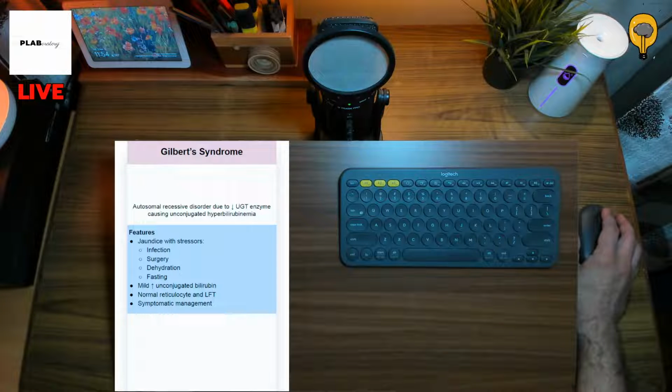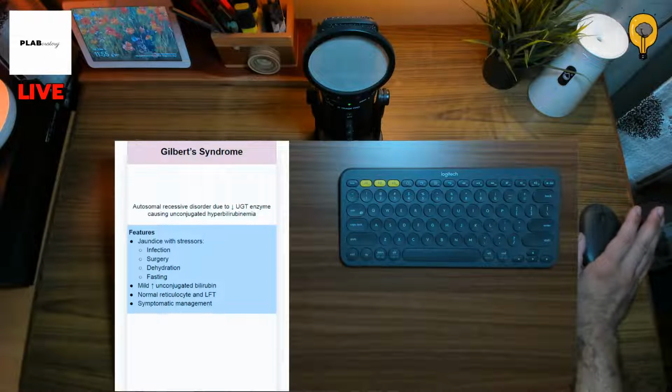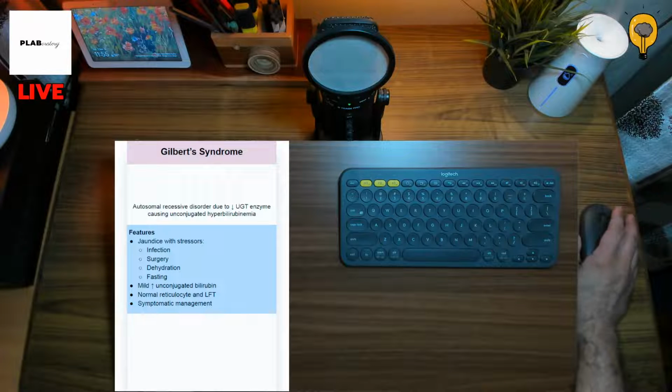In this case, which we are seeing, the jaundice was precipitated by infection, and investigations usually show a mildly raised serum bilirubin, but the other LFTs remain within normal ranges. So only serum bilirubin is mildly raised. Other LFTs are within normal, as seen here.